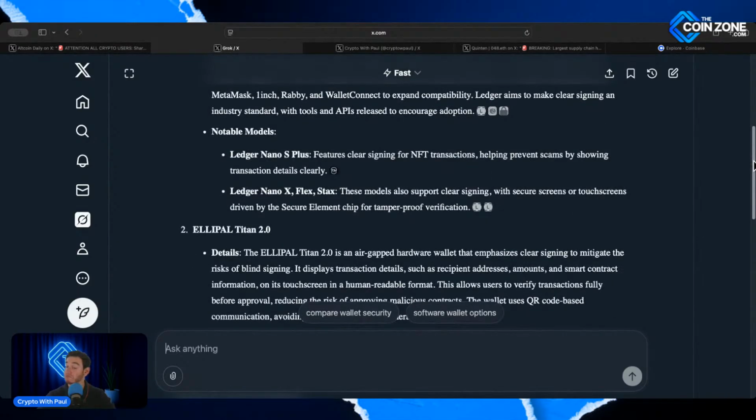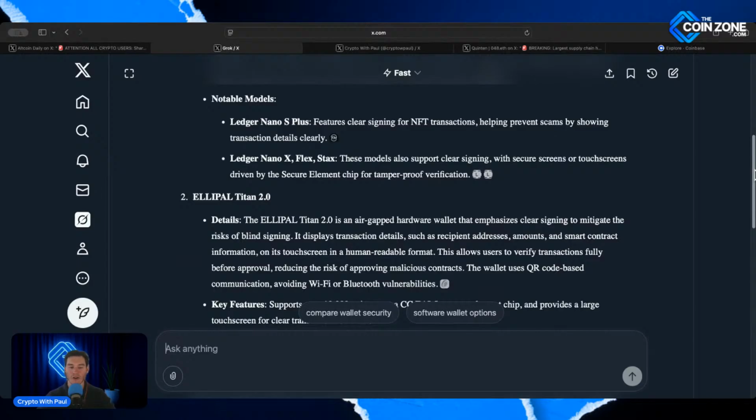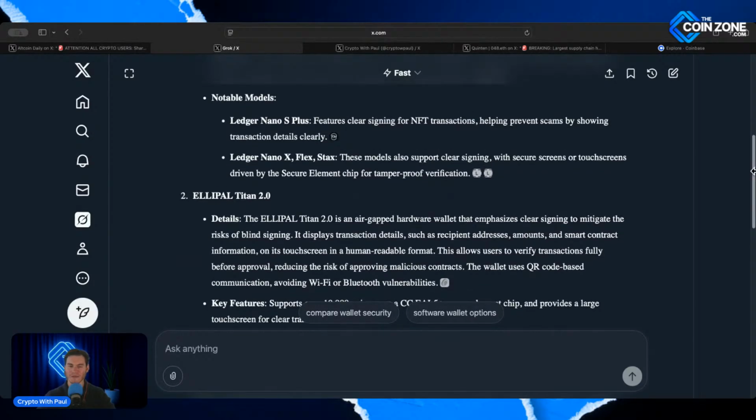Ellipal Titan 2.0. It's a decent one. I've heard a lot about Ellipal. I think you can stake Cardano in the Ellipal Titan. But they also have this second hardware piece that goes along. So they have a card, right? You have a card, just how I have mine with Tangem, right? This is my Tangem cold storage wallet card, guys. Okay. Ellipal Titan has their own. What you do is basically you use this little device that signs your transactions. I think you swipe the card in it, plug it in it, or something like that.